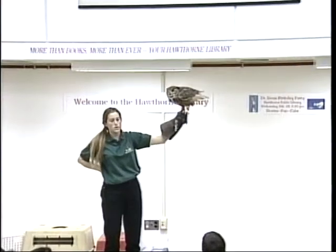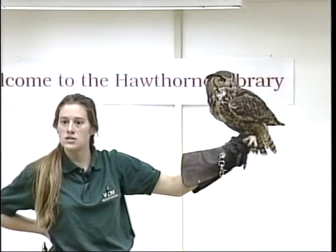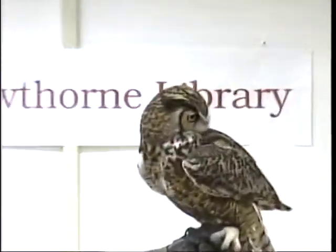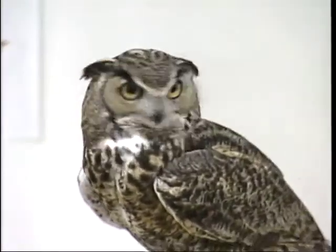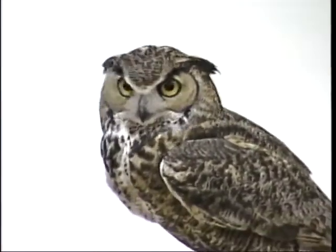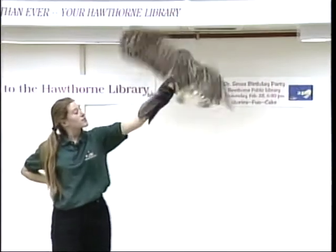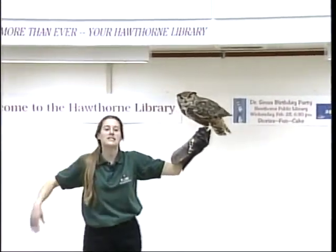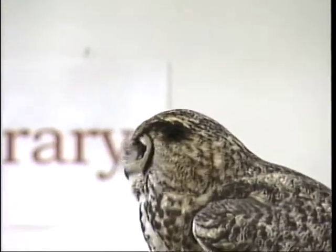Yeah, this is a great horned owl. Can owls turn their heads all the way around? No, they can't. Not like you see on TV. Can you believe everything you see on TV? No, but he can turn his head 270 degrees. 360 is a circle. Sometimes they call that baiting. He sees the open room and he wants to fly. So I have to keep him right here so he doesn't fly onto any of you guys.